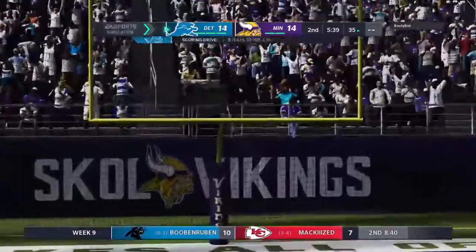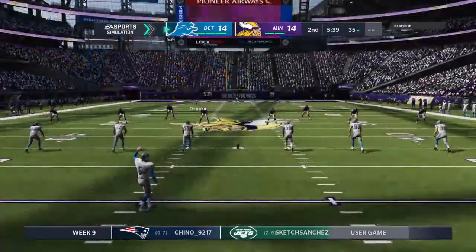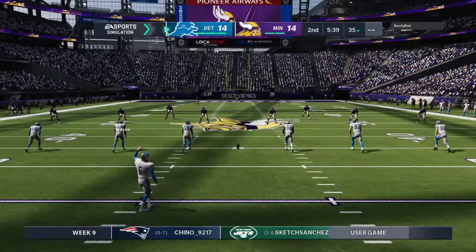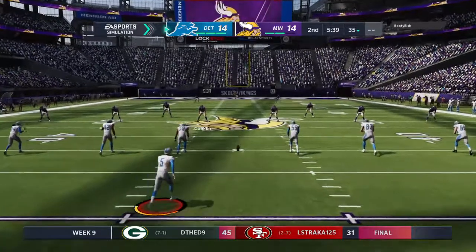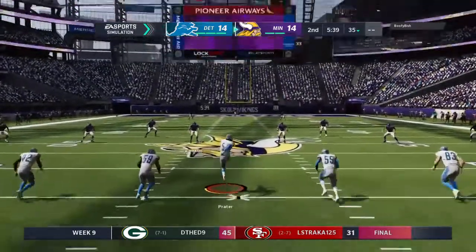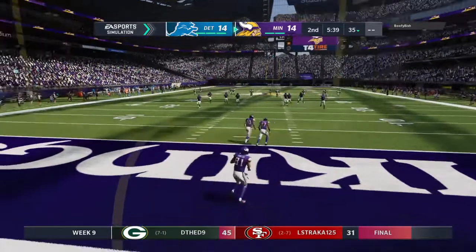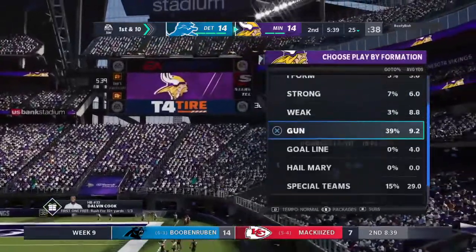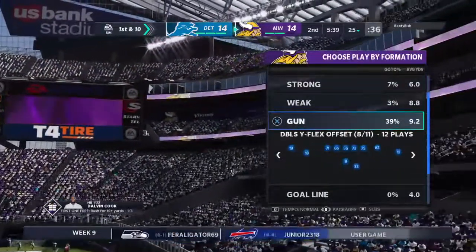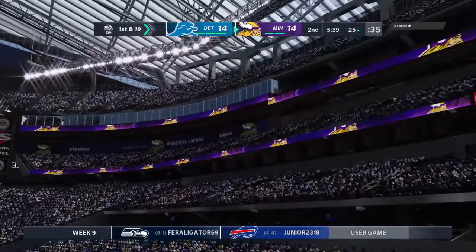And we've got a good one brewing. We're all knotted up at 14. Ties the game at 14. Matt Prater to kick off for Detroit. This one tied at 14 now as he sends this one away. And no return on this one as the fair catch is signaled for and taken. The Vikings take over first and 10 at their own 25-yard line.